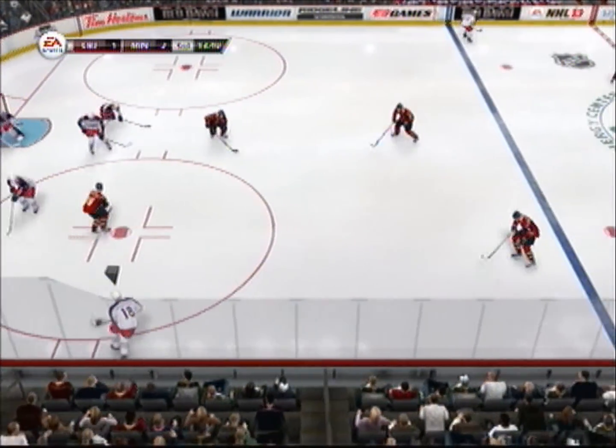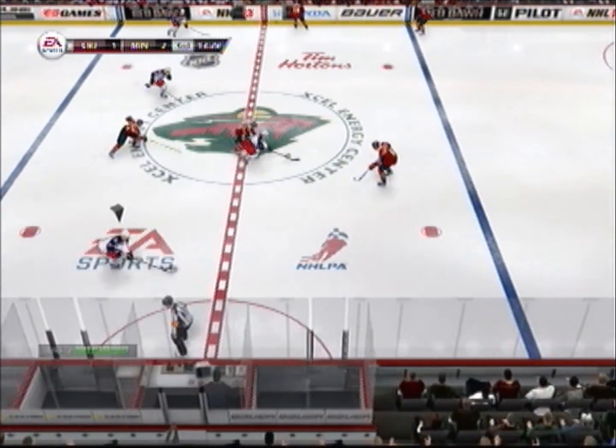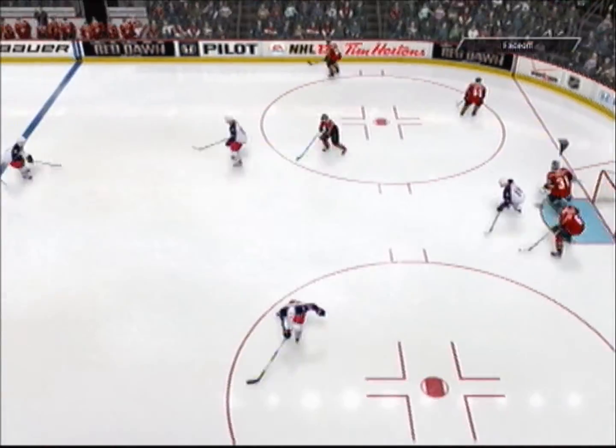Ryan's play right now is noticeably physical. And, Gary, you have to think that a coach said something to him on the bench. Come on, get your hitting game going. And he's got that one covered. Face-off coming.